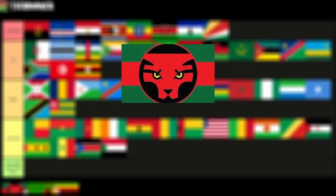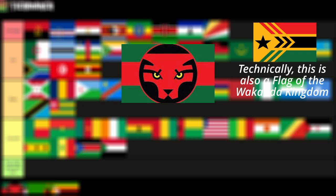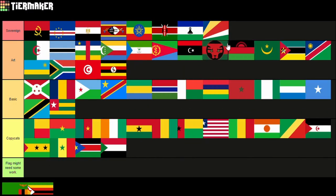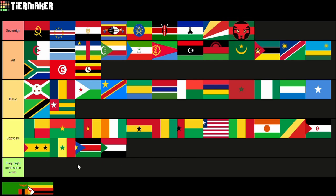Next up, we have the flag of the Kingdom of Wakanda. You could not have possibly thought that I would not rank this flag. Just look at it. Marvel at its beauty. There is literally no need for me to break down this flag. Easy S tier. Sovereign tier. Well, that came out of nowhere.